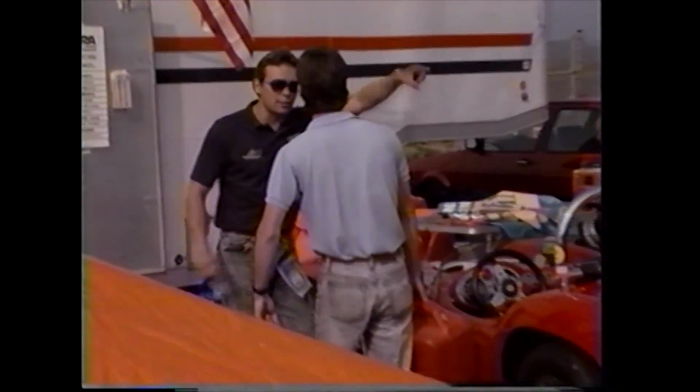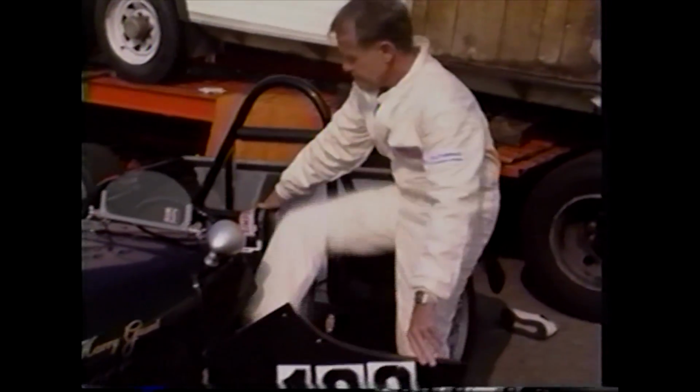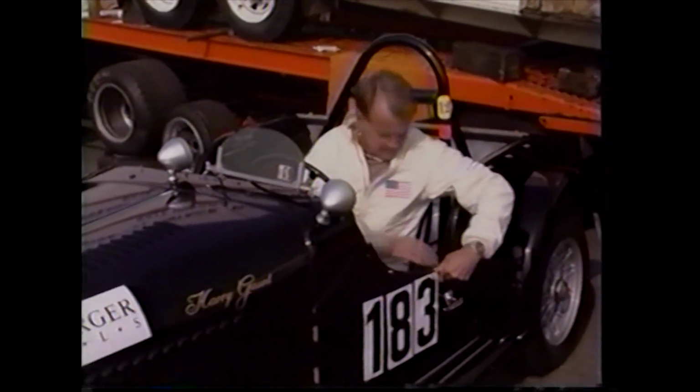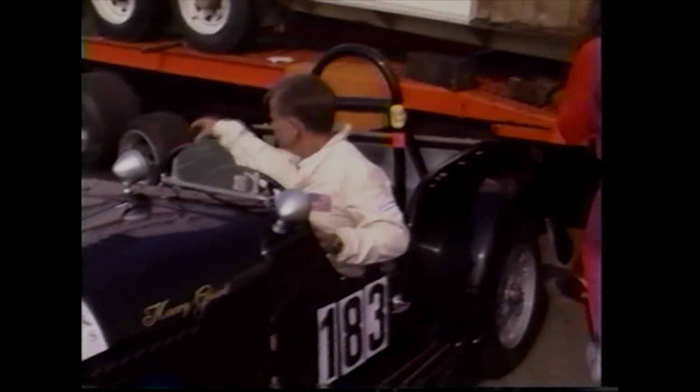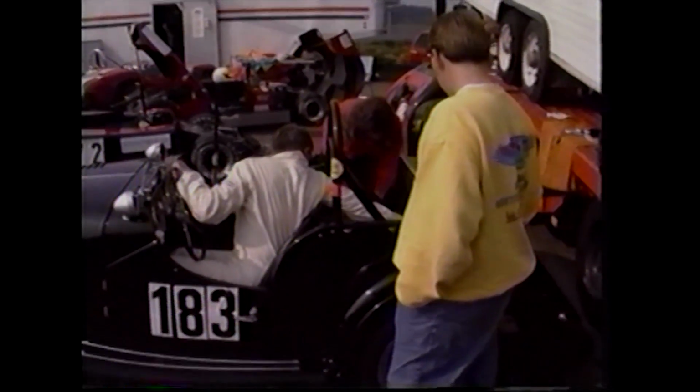As the SVRA personnel, Alex Quattlebaum Jr. there, discuss how they're going to handle their racing, Harry Gaunt is about to climb into his example, immaculately turned out, as were all the American cars in Germany. It's ironic that Chris Lawrence, the man who did so much for Morgans, is now domiciled in the United States of America, where he's seen from time to time competing in SVRA meetings.